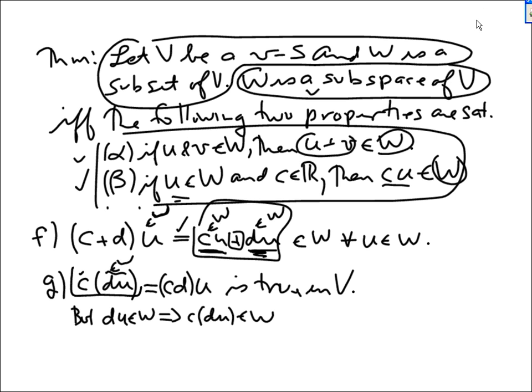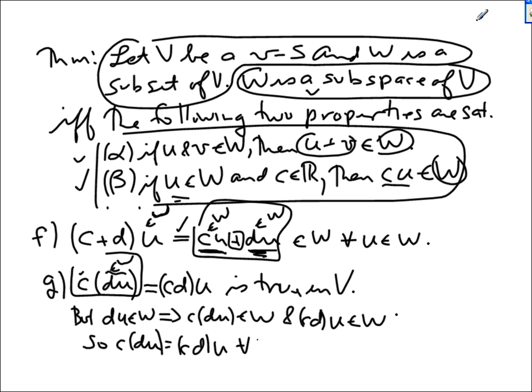So the left side is in W. And CD is some scalar. You multiply two numbers, you get a scalar. And when you multiply that by U, this is in W. So C times DU is CD times U for all U in W, and since they both equal one another, CD times U is in W.